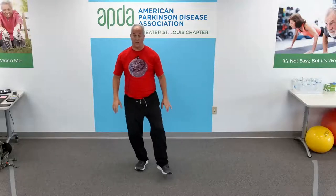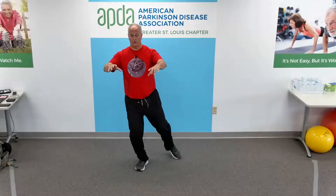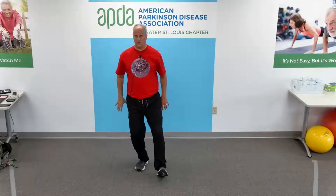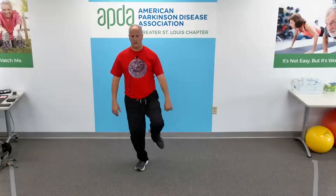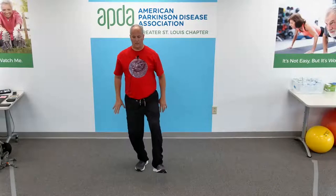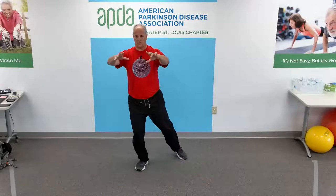Return to center. Weight shifts left. Inhale, right heel. Exhale, right toe. Use that chair if you need to. Inhale and exhale. And one more time. Inhale and exhale. And back to center.